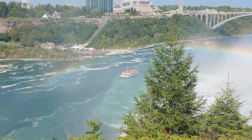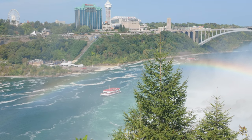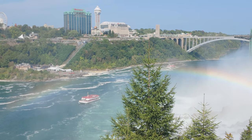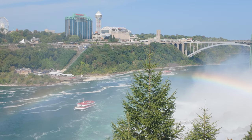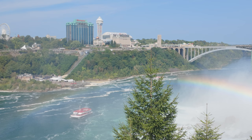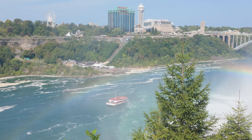See down there, there's the Maid of the Mist. I believe that's the U.S. one. There are different Maid of the Mist boats depending on which side of the river you enter. There's a Canadian Maid of the Mist, and then there's a U.S. Maid of the Mist. You can typically tell by what flag they're flying. This one seems to be flying the U.S. flag, where one we saw previously was flying the Canadian flag and will dock on the Canadian side. Now you will get wet riding the Maid of the Mist, so keep that in mind. Well, that's why everybody has rain ponchos on.